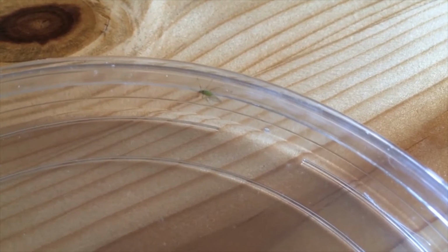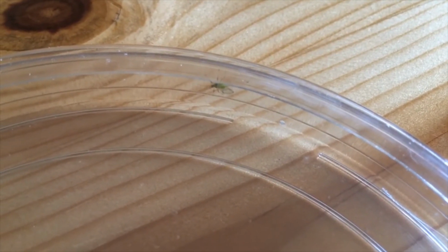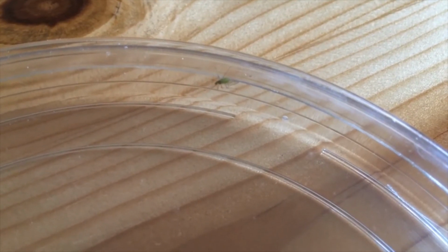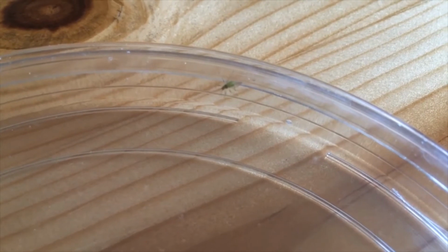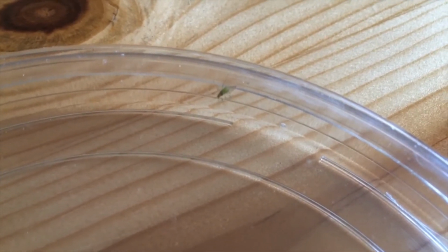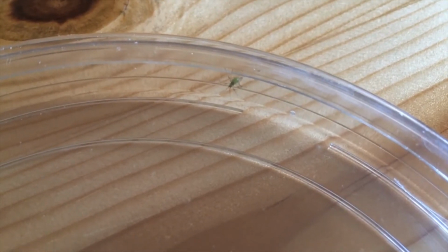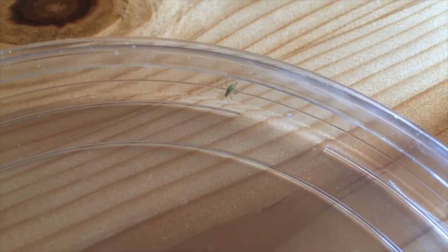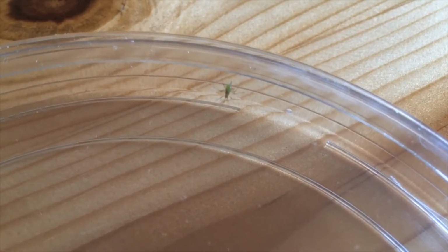Okay, here we have a very small green bug of some kind, and I found this bug inside of a flower. What I want to know is, is this bug helping the flower? Is it spreading some pollen? Is it just drinking the nectar, or is this bug bad for the flower?